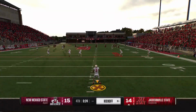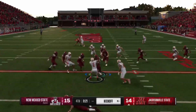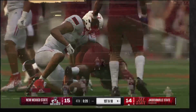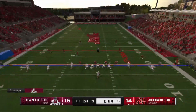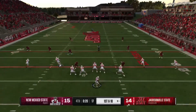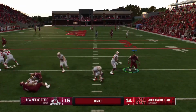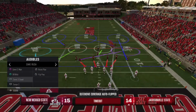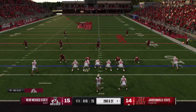Jacksonville State, 14. He'll bring it back from inside his 5. Really disciplined job by the coverage unit to get down there and make the stop at the 19. Jacksonville State has it back, and the Gamecocks will go to work. Now in the waning seconds, Jesse, you've put yourself in position to pull this one out. And here's a fumble way behind the line. And the offense will maintain possession. Son, that ball must be riveted to your ribcage.